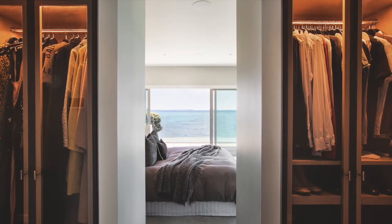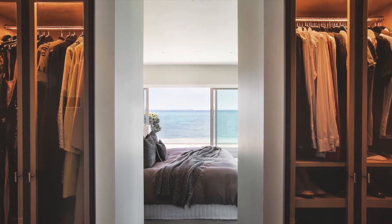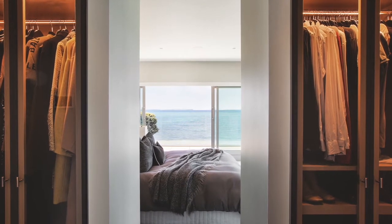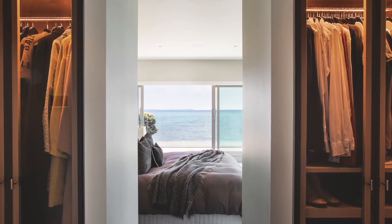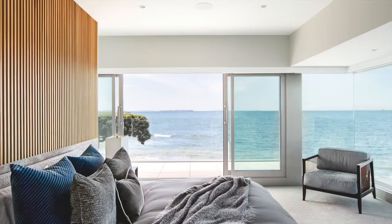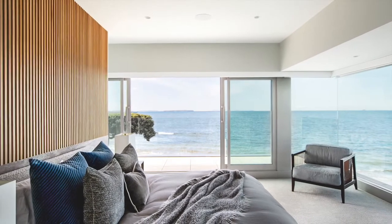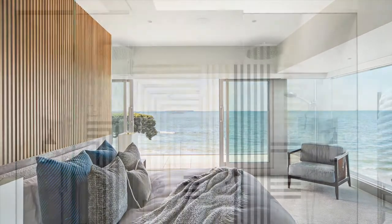Walk-around robes layered with metal-framed fronts, tinted glass doors and thoughtful internal LED downlighting are orientated to catch a glimpse of the sea. Meanwhile, the new bed position overlooks Rangitoto and beautiful Milford Beach.